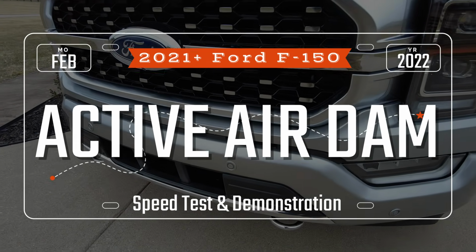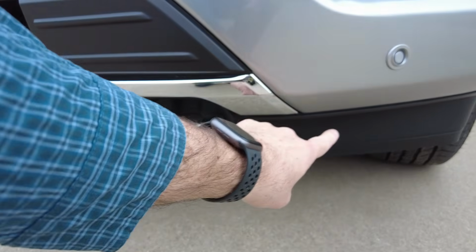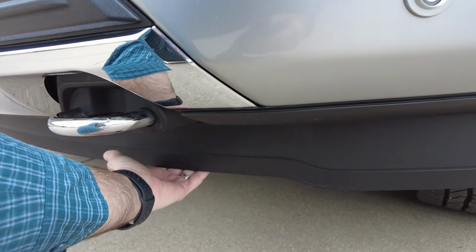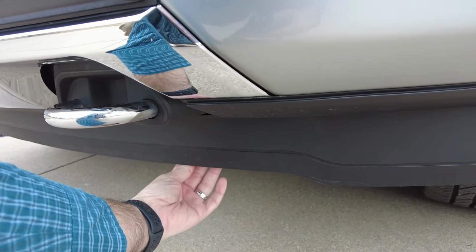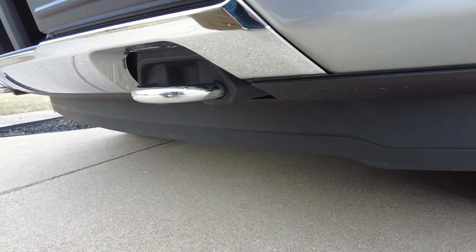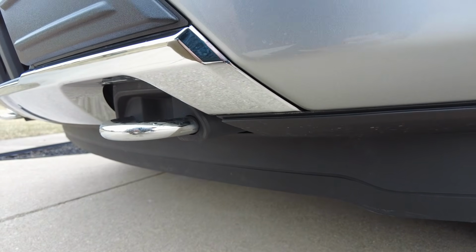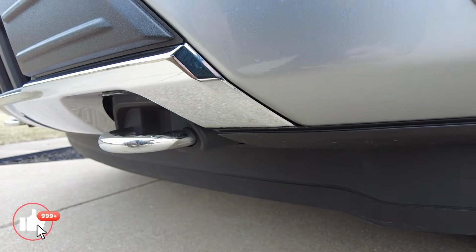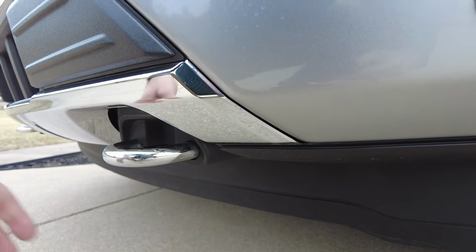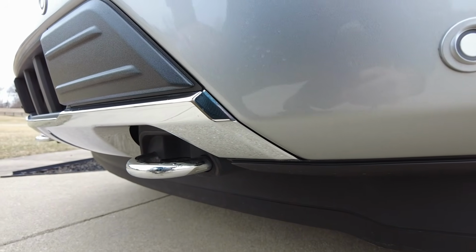Alright, so there's a new feature for the 21 model, and it's right down here under this black air dam. For 21, and it's on all trims, you don't have to get a high-end trim. There is another air dam that lowers down when you get to a certain speed to help with reduced wind resistance and provide up to 4%, according to Ford, up to 4% more efficiency. So I don't know if that's up to 4% MPGs or what, but we're gonna hook a GoPro up here and we're gonna see if we can catch this thing in action.